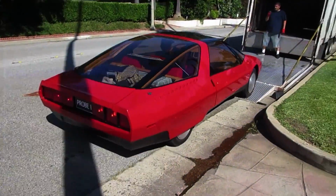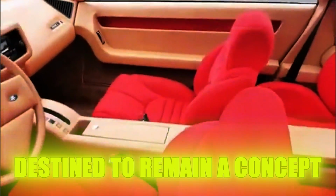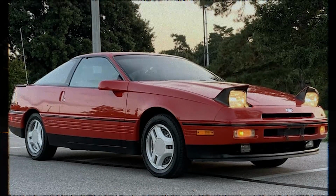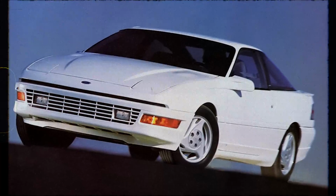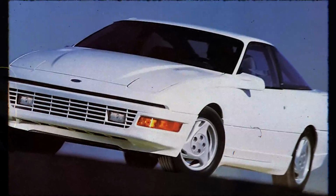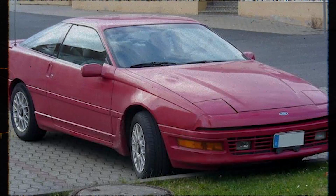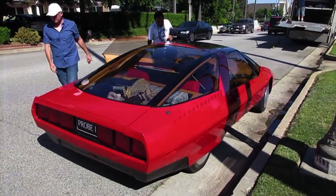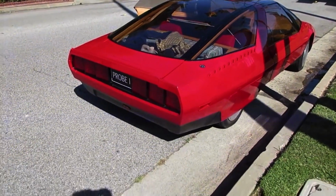With a drag coefficient of 0.25, a fuel efficiency of 39 miles per gallon, and clever underbody designs to cut down airflow turbulence, the Probe 1 was ahead of its time. But it was destined to remain a concept. When Ford finally rolled out the first production Probe in 1988, it leaned heavily on Mazda's technology and failed to live up to the excitement of the original Probe 1 and its subsequent concepts. It ended up being a real what-could-have-been car, a letdown from what started as an inspiring vision.